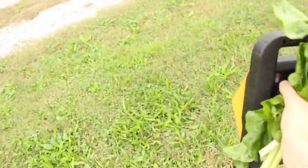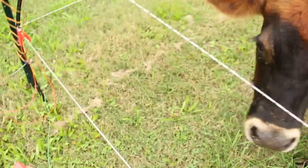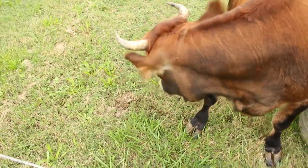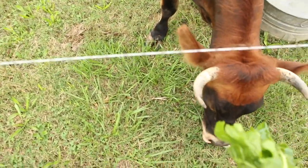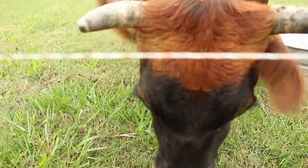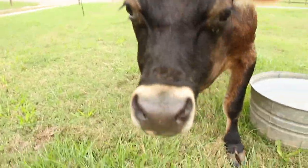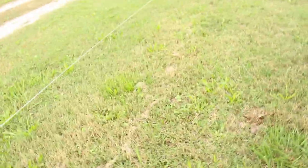Beulah is actually not lazing around, so I'm gonna go give her these Swiss chard scraps and show you guys her baby belly. Are you excited? Let's turn the fence off. Oh my goodness, the flies are so bad. Look at that. You love it? Let's see if we can feel baby move. Let's see if it moves.